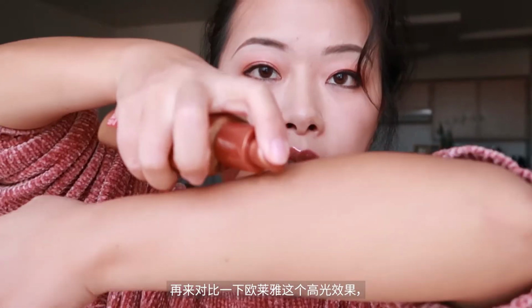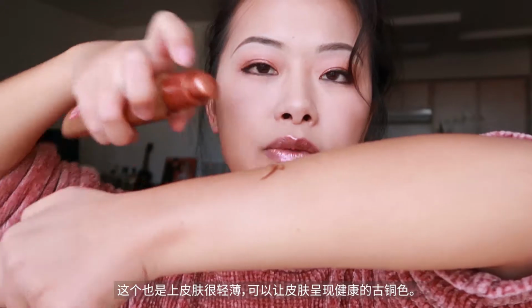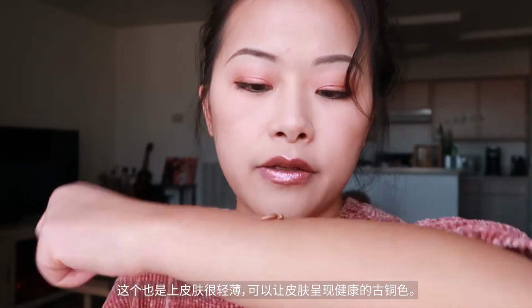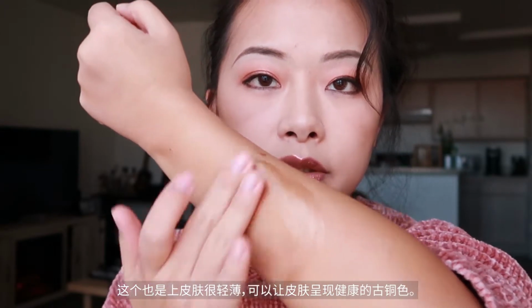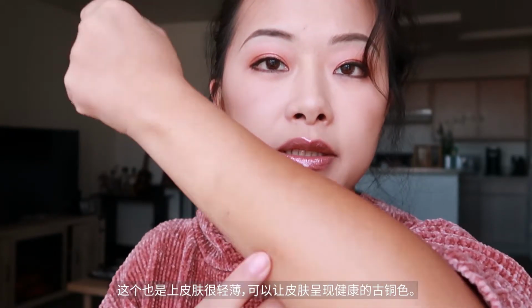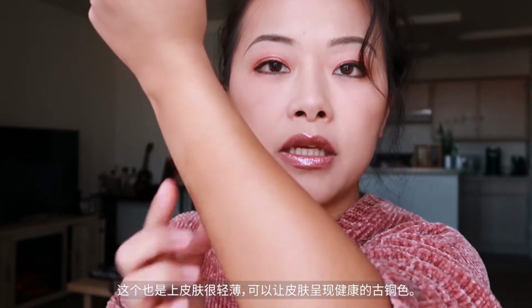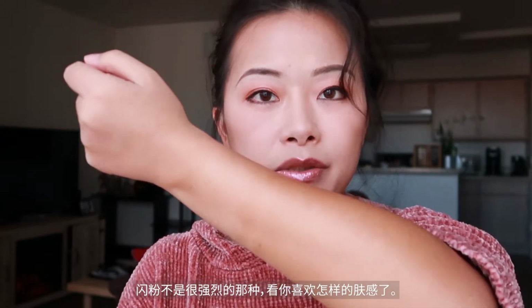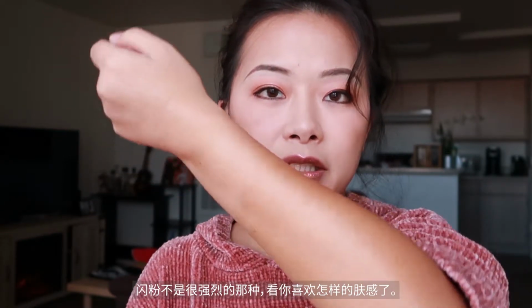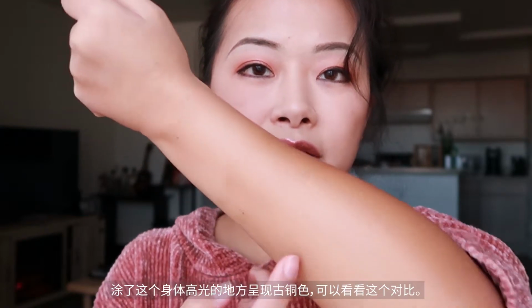The L'Oreal one is just a little different. It's also very lightweight, and the shade is deeper. Rub it on my skin. This one gives you very healthy skin. The shimmer is not very enhanced, but it just depends on what kind of skin you want. It makes my skin look more tan as well. You can see the difference here.